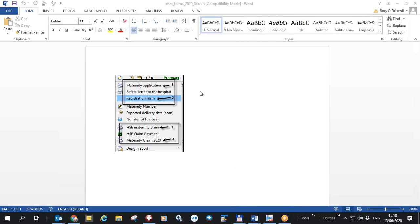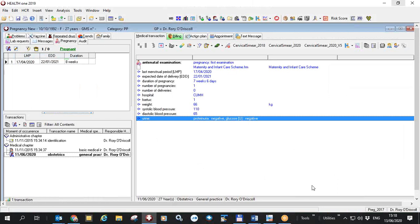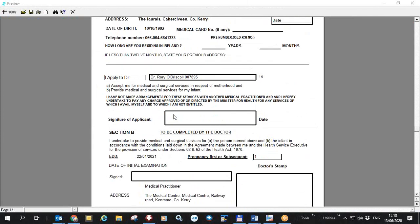Or registration. In Health One currently there are two forms, the Maternity Application form and the Maternity Registration form. For a newly pregnant patient, I click on this button here, Maternity Application or Maternity Registration. Let's do Maternity Application first. This form, it seems, has been rejected by the PCRS when GPs have sent it in.